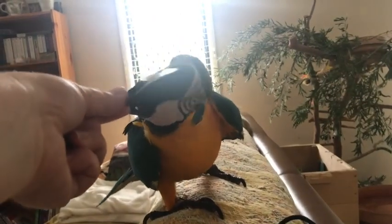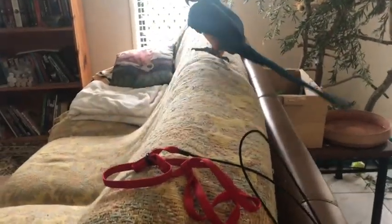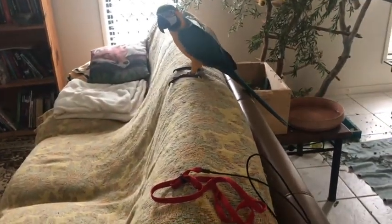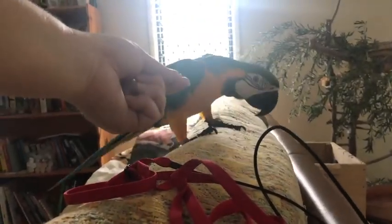See how he edged his way towards the harness? He's like, I'm not interested at all. I'm going to run away as soon as I get my treat. This is what you're going to have to do if you've got a bird that's had a bad experience or they're really scared. He's sneaking. And I'm being really generous with my treats.